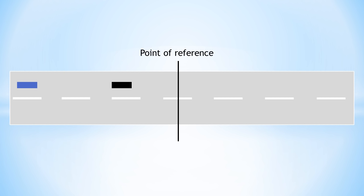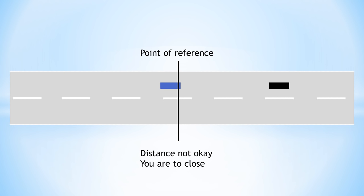You can also take a point of reference, like the shadow of a bridge or a traffic sign. When the vehicle in front of you passes that point, say 21, 22. If you reach the same point after you say 22, your distance is right. If you could only say 21, then you are too close to the vehicle. Slow down to reach the needed distance.